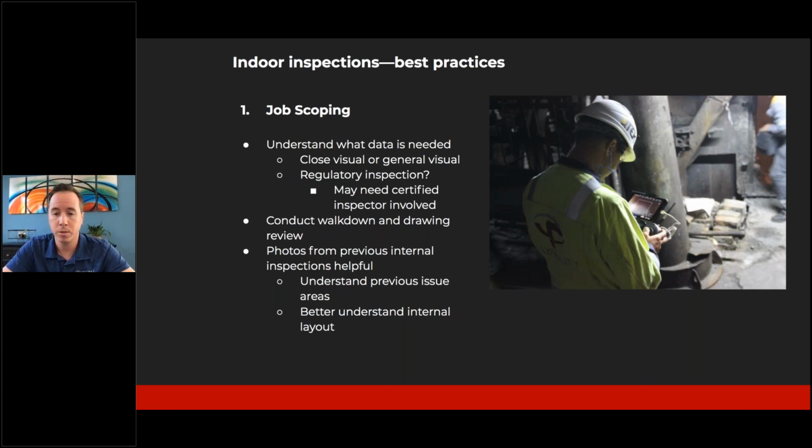And a lot of that is driven by whether or not it's a regulatory inspection and if a certified inspector needs to be involved. You also can consider the specific inspector you're working with as well. Each inspector is working under their own certification, and they may have their own personal process and things that they like to see. So working with that person ahead of time during the scoping process is very valuable. And if you can, conduct a walk down and drawing review. With that, if you can get any photos from previous internal inspections, it's very helpful. It helps you understand previous issue areas and helps you better understand the internal layout of whatever it is you're inspecting, so that you can plan from there.